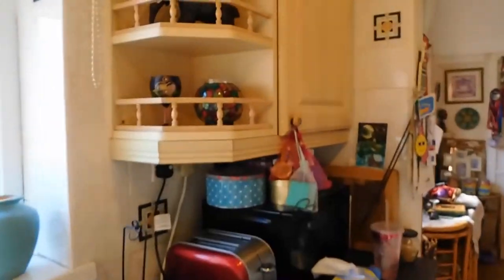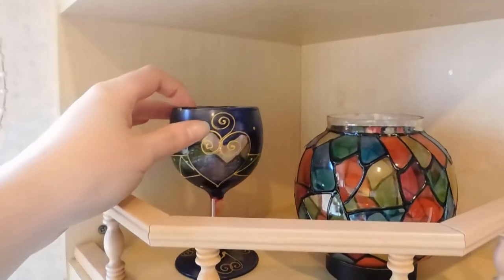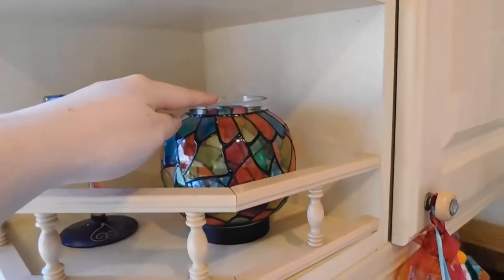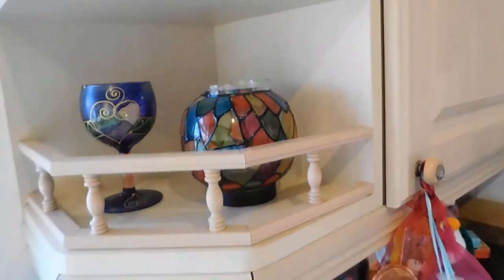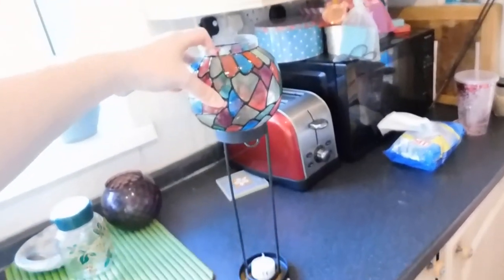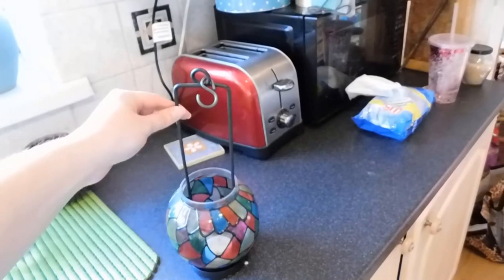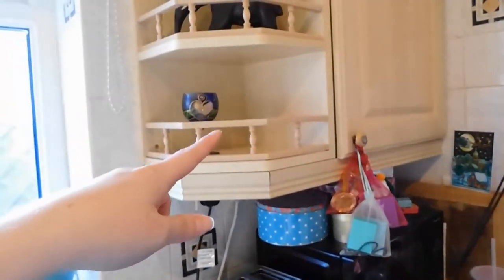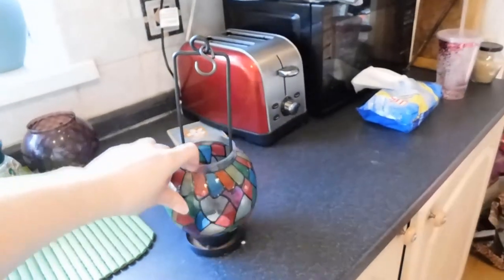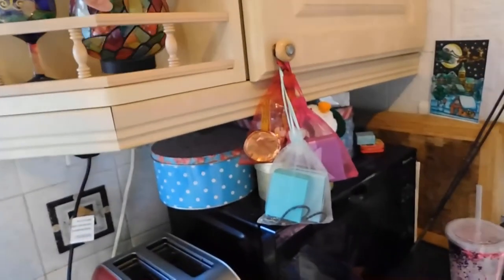And also we've kind of tied it in with this side as well. So this one was handmade. This used to be part of a lantern that had this in it. So this went over like that. But we can't fit this in as well because the shelving is not tall enough. So we just took this apart and displayed it in its own right.